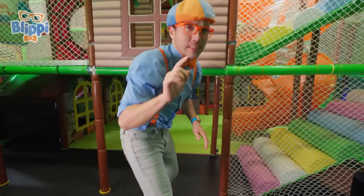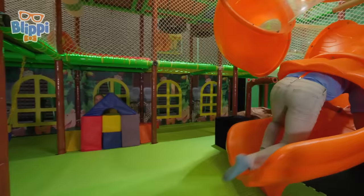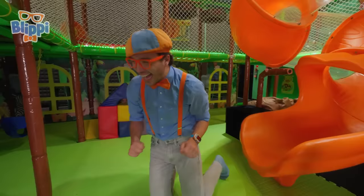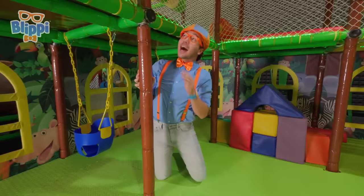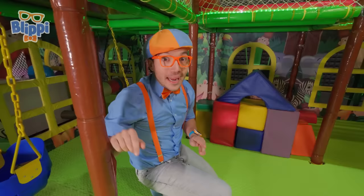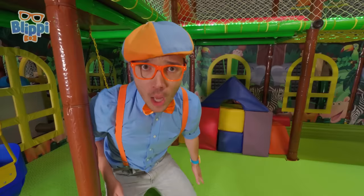It's kind of tricky because it's so colorful here. Whoa, maybe she's in the slide. Hello, are you in here? Not in there. Is she in the window? Nope, not in there either. Hello, where are you? Wait a minute. Do you think Sean is behind those blocks? Do you see her anywhere? You do? Behind me? I found you!